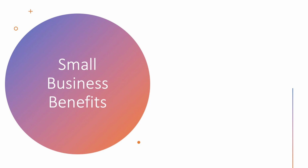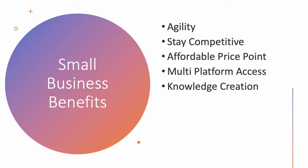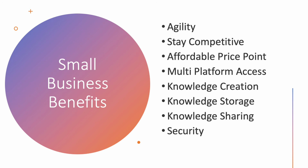Okay, so some of the small business benefits of implementing Office 365 in your organization are agility. You'll be able to quickly create things and quickly respond to customers, and it just makes your organization faster and more agile. You can stay competitive with other organizations that are most likely using it as well. It comes at a very affordable price point, which we talked about earlier. Multi-platform access, knowledge creation, knowledge storage, and knowledge sharing. And security, it also has built-in security features.